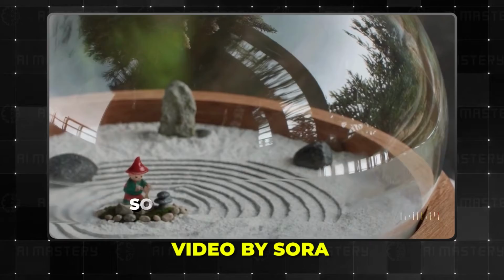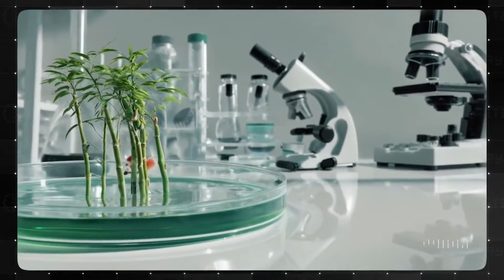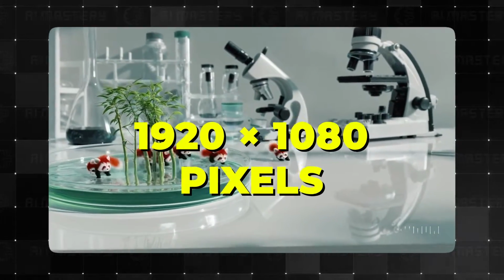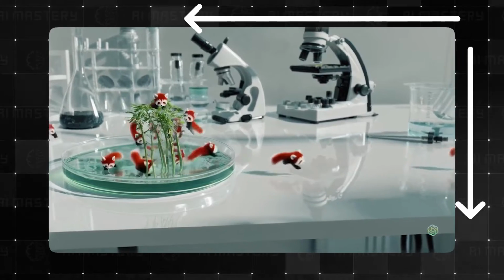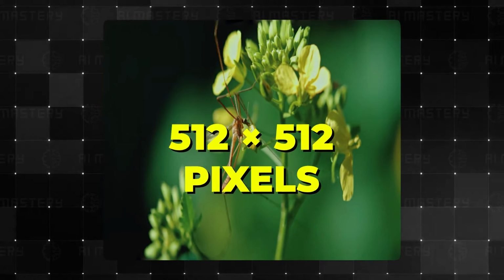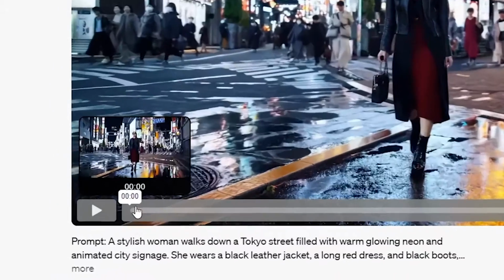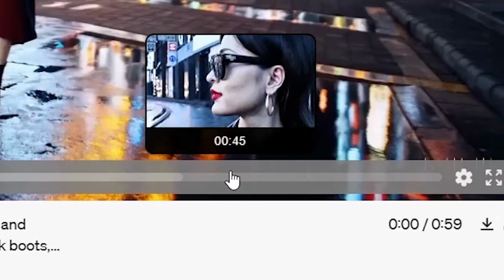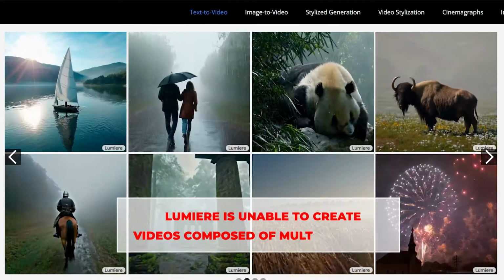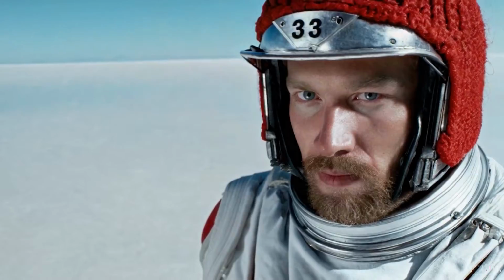But the truth is, SORA seems to have its own set of advantages over Lumiere. SORA can generate videos with a resolution of up to 1920 by 1080 pixels, offering flexibility in aspect ratios, whereas Lumiere is restricted to 512 by 512 pixels. Additionally, while Lumiere's videos typically last around 5 seconds, SORA can craft videos up to 60 seconds long. Another distinction lies in their video composition abilities. Lumiere is unable to create videos composed of multiple shots, a task easily accomplished by SORA.